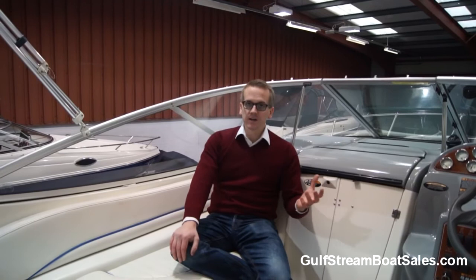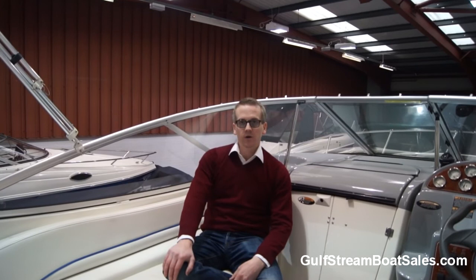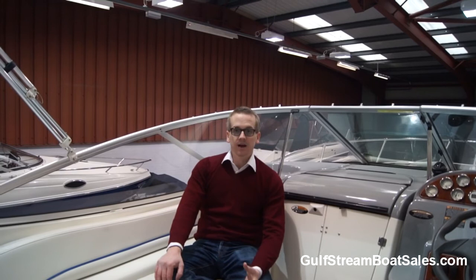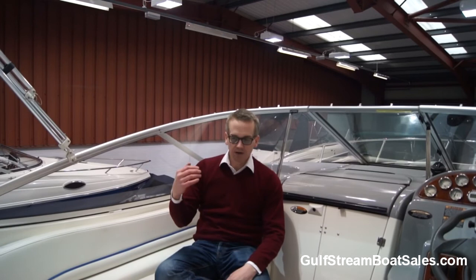In terms of the equipment as well, she has pretty much everything you need on a weekender, or even a cruiser for going on extended stays in this part of the world, whether you want to use it around the coast or on the inland waterways. She's well set up to do that. She's got navigation gear on board, a VHF radio, a little TV and DVD player downstairs. She's obviously got the shore power system. The engine and everything's in perfect shape. You've got hot and cold running water, and it comes complete with that UK spec twin axle trailer, which is also in perfect condition.